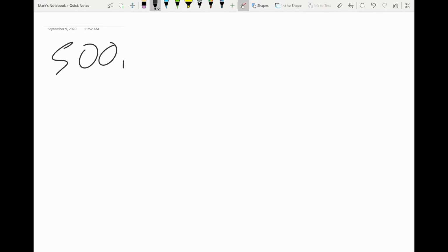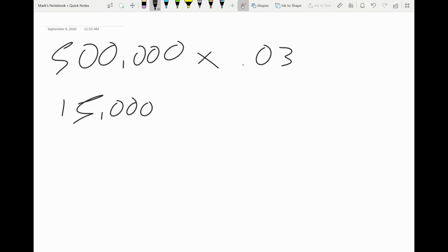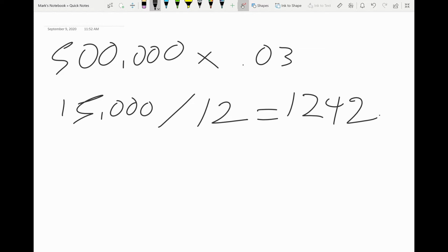And with the mortgage, your principal amount is $500,000. We're going to calculate 3% interest, what the payment is for the year. I can do the nifty little calculation here. $500,000 times decimal 0.03, which equates to $15,000, right? And then we divide that by 12, which equals $1,242.26. Right? And then obviously in the next month, you're paying less money. But that's the basics of how a mortgage works.